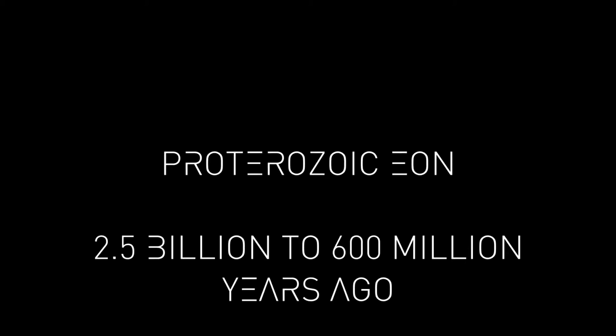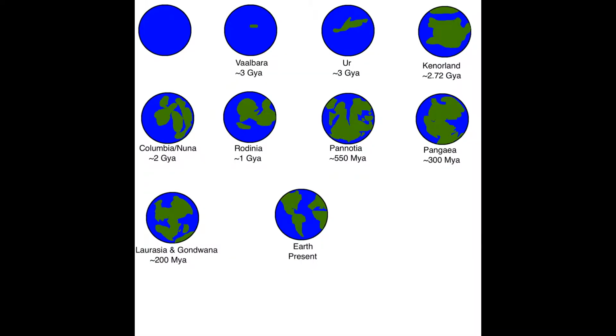I definitely butchered that. One thing I did not touch on is something called the supercontinent cycle. Not really important, but kinda cool. You all know about Pangaea, but did you know that there were more supercontinents before Pangaea?